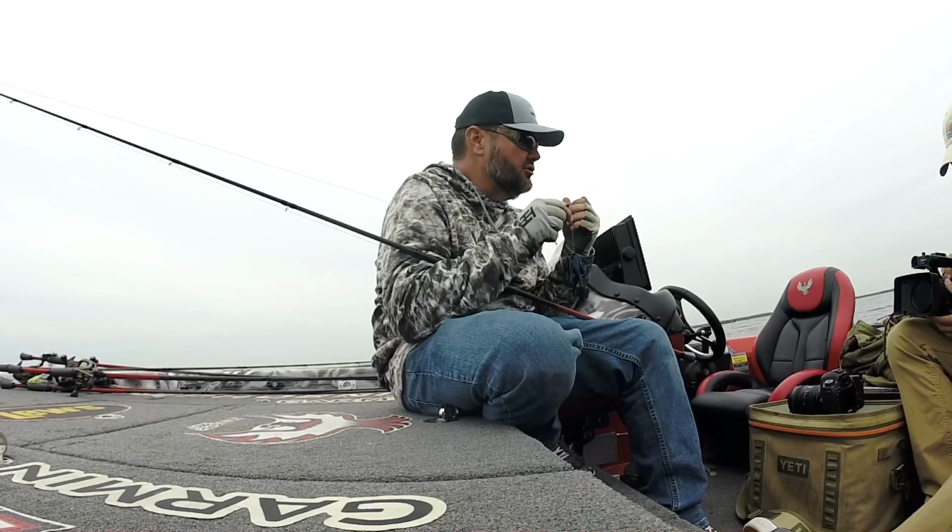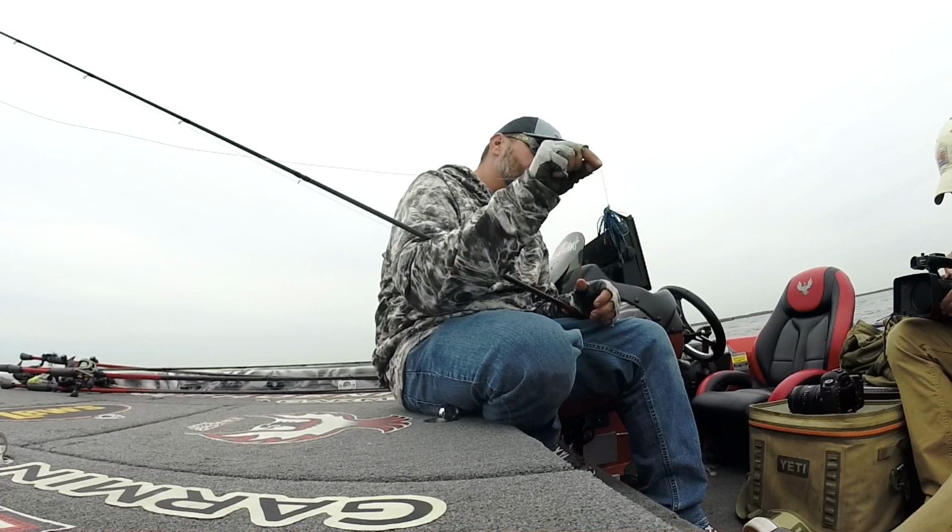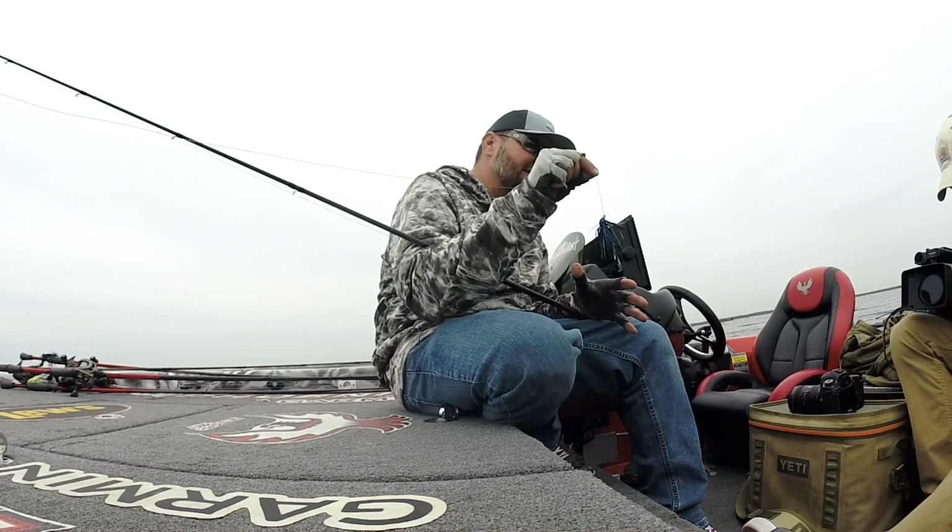And the deal is, it's just great for flipping isolated targets, logs, cypress trees. And the other cool thing about a jig is you don't miss a lot of fish on a jig. You just catch the majority of the ones that bite it. Something about the hook being attached to the head.